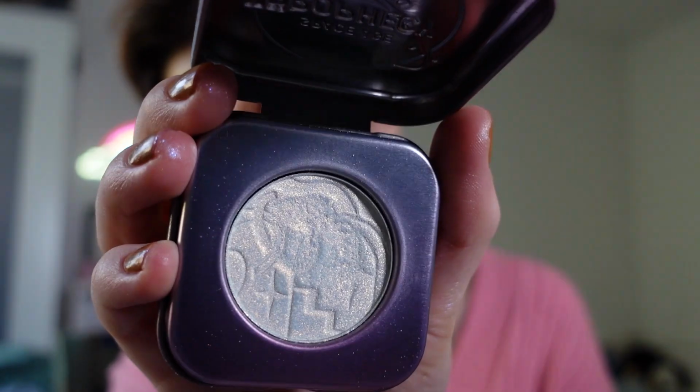This is the famous multichrome highlighter from Kaleidos, and the high price point, yes, it's a bit more expensive, but honestly, this is so worth it. It doesn't really look like anything special in the pan. However, this goes from yellow to green to peach to orange.